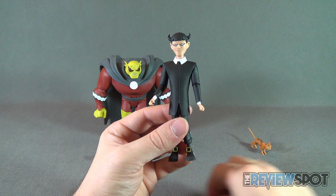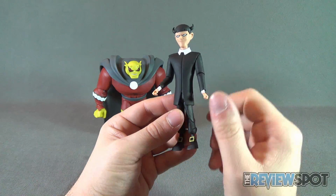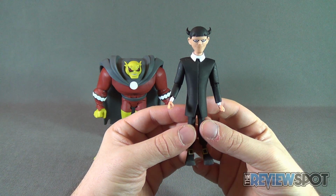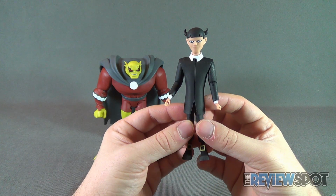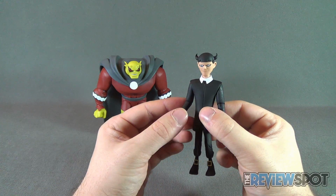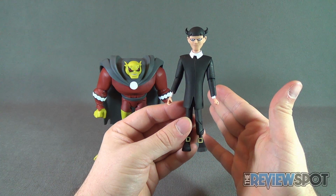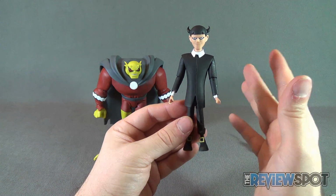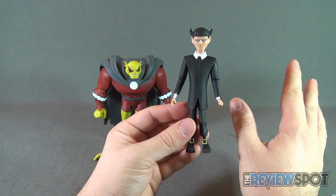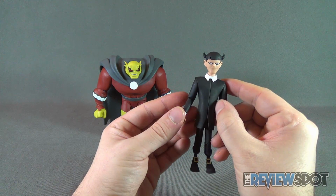The figure itself actually is good. Very faithful to the cartoon, which I find more and more the DC Collectibles Batman figures seem to be catering themselves closer to being cartoon accurate characters rather than toy accurate characters. And again, I always go back to Joker being the one that's the questionable. He's not really quite show accurate, but he's more accurate to the original Kenner released figure.